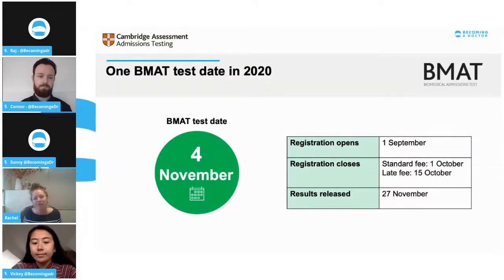Okay, well, as everybody knows, because coronavirus has affected schools, colleges and test centres, this year we will only be running one test session for BMAT, which will take place in November. This is the date that it's on, the 4th of November. All of the key dates are on our website, plus information about how to register.